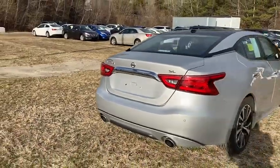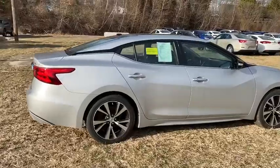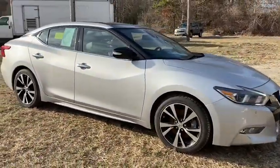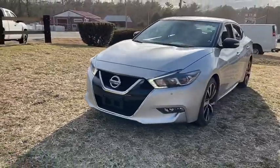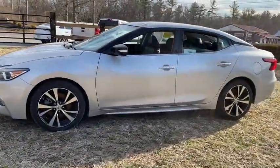Stop by and take a look at the 2018 Nissan Maxima. Maxima offers elegance with an edge. The spacious interior provides refined comfort for up to 5 passengers. Advanced technologies such as Nissan Intelligent Key and push-button ignition offer convenience and control. This vehicle has less than 50,000 miles.